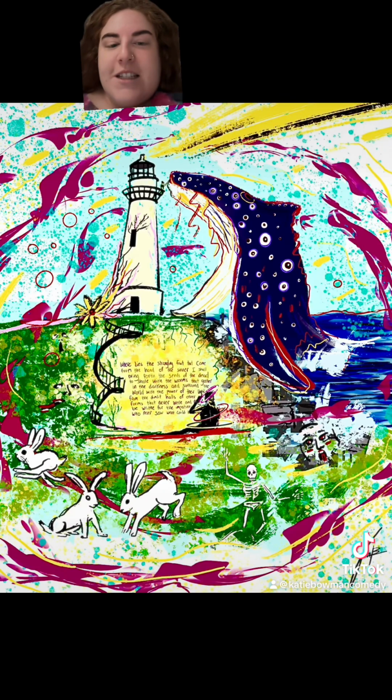And then there's this spiral staircase that goes down from where the lighthouse is, and the original flower that's growing. If you look closely, there are still some faces throughout the whole piece, but that is the rest of the artwork.